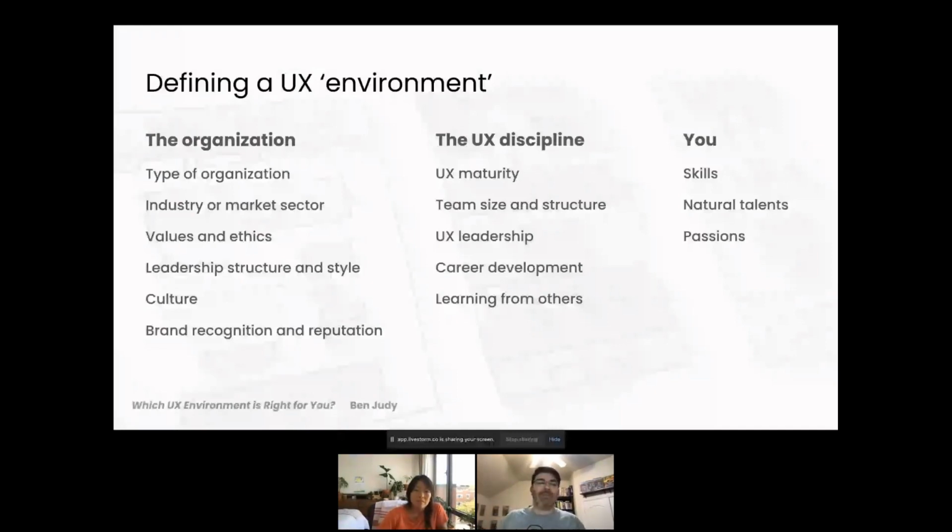Again, I think it's totally valid to specialize in either one of those things or even more narrowly. Some people specialize in interaction design. Some people specialize in accessibility for UI design. It's just the more you specialize, the fewer roles you'll find out there that companies are hiring for people who just do that one thing and nothing else.